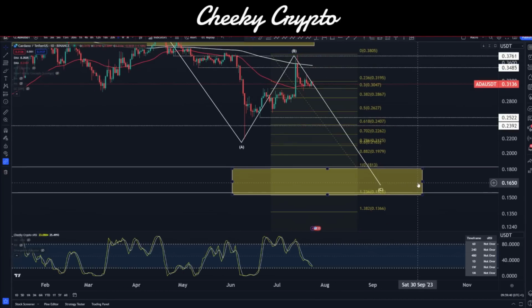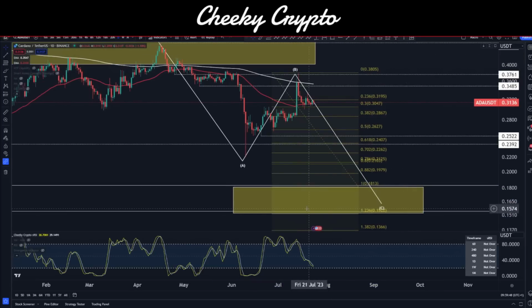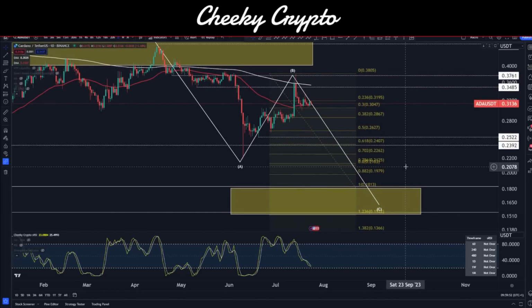And for the most part, still targeting out down here. This hasn't changed. We're still talking about going to the 15.27 to the 18.13 cent range. And so, yeah, so that's essentially still in play on our daily time frame. So, yeah, there's going to be some turbulence in places, I think. But for the most part, yeah, I still expect cheaper prices on Cardano ADA.